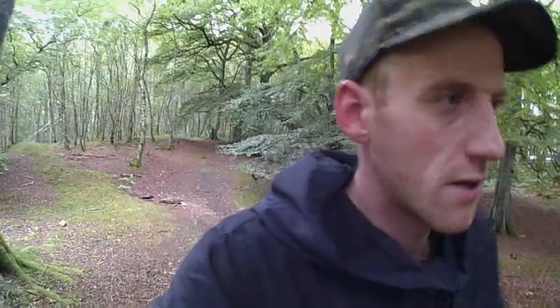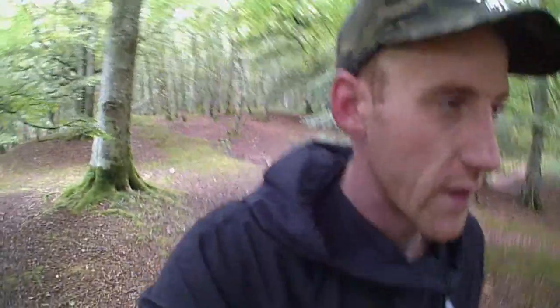There's such a big network of paths here. You can actually walk from here all the way to Edzell, which is probably 3 or 4 mile. Maybe not even, 3 mile I would say, from here. Edzell village.